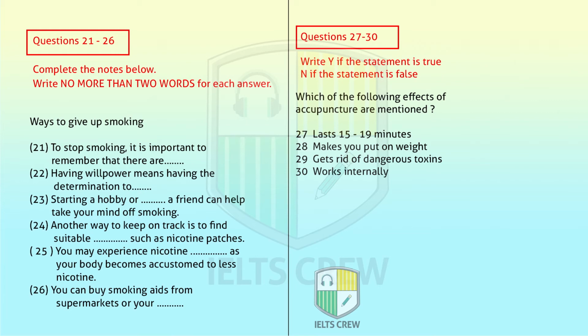So, where do you get them? Well, you can buy them from your local pharmacy or supermarket. You can also ask your GP for a prescription. Before you hear the rest of the talk, you have some time to look at questions 27 to 30. Now listen and answer questions 27 to 30.